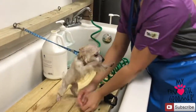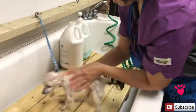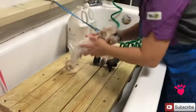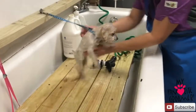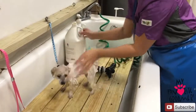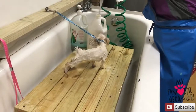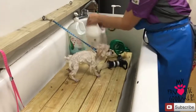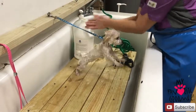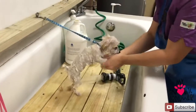She's actually got a pretty tiny body under all this hair. She's only like 2 pounds. This is some diluted conditioner. Well, it's not diluted now. She does not want to be in there.